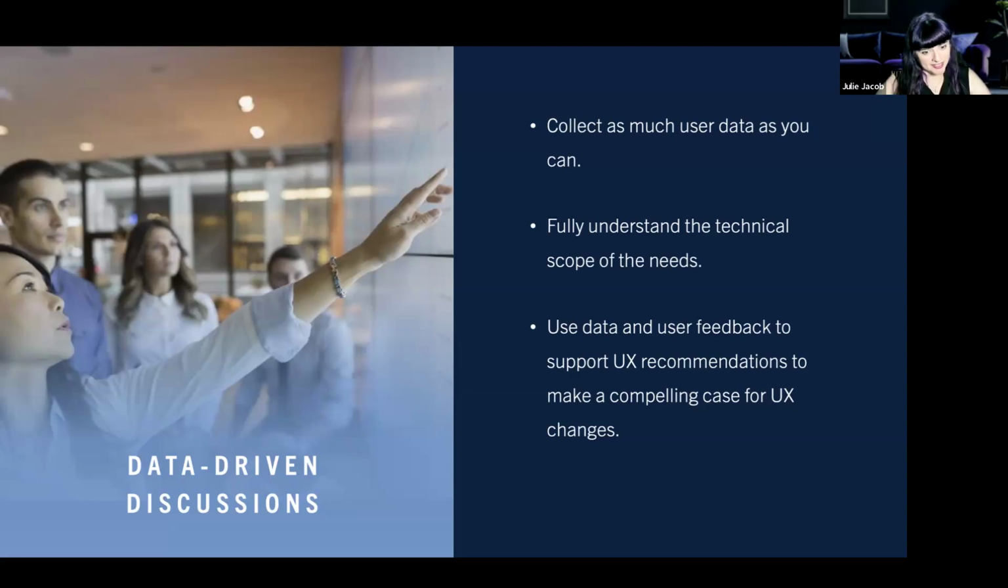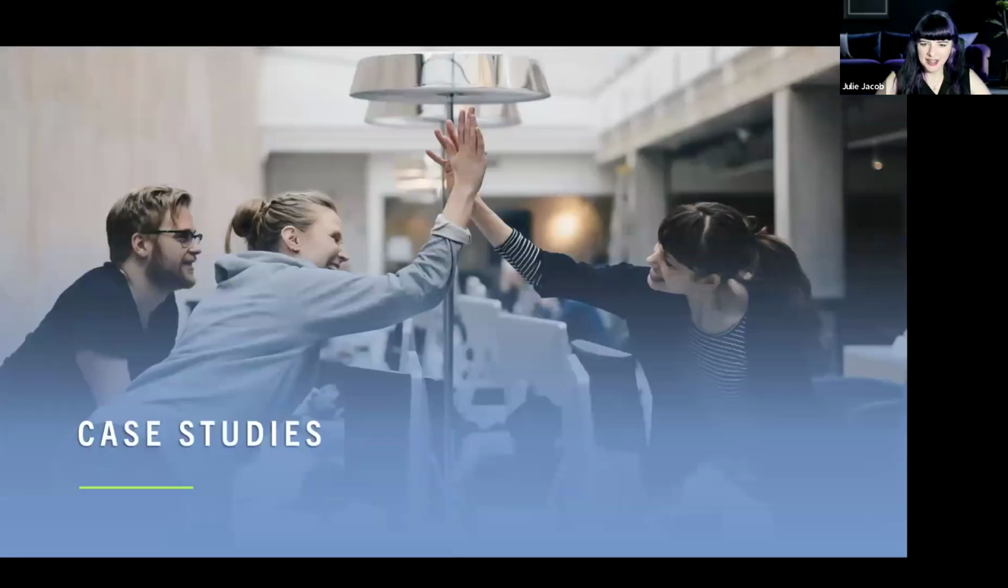Obviously, you want to keep things simple and not overload them with too much information all at once, but having it there in your back pocket when they start to question things can be really handy. So the next thing I want to go through is how this plays out in certain scenarios with those conversations with your devs.